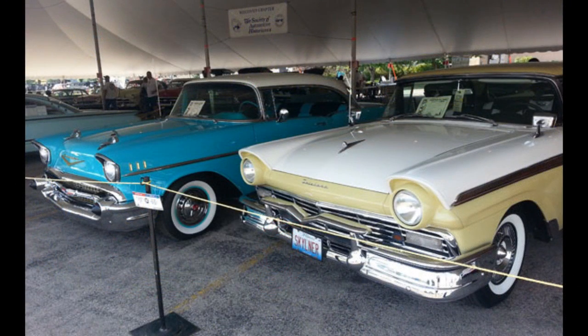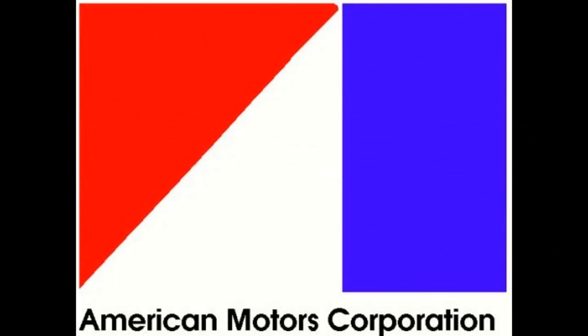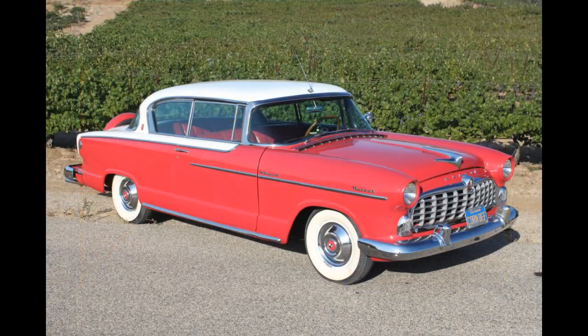Therefore, on May 1st, 1954, Hudson, along with Nash Kelvinator, merged to create the American Motor Corporation, AMC for short. In turn, the Hornet, as mentioned before, entered its second generation. The Hornet was offered a V8 option for the first time, and the step-down design that helped the car in the short tracks was drastically handicapped.